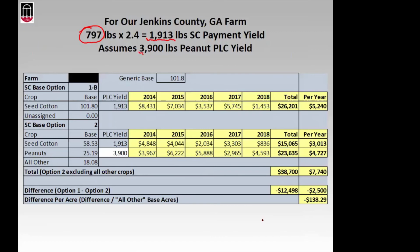I am assuming 3,900 pounds PLC payment yield on peanuts. Is that a number I pulled out of the sky? Yeah, but I don't think it's too low. It's certainly not too high. But again, we're basing this on 90% of 08 to 12, okay? So some of y'all might have been getting 2.5 or 3 tons on irrigated peanuts or whatever in recent years. That don't factor in. If you do the yield update, well, you can't do a yield update on peanuts right now. So it is what it is. So I am assuming a 3,900 pound peanut PLC.